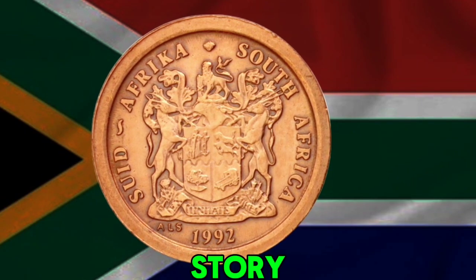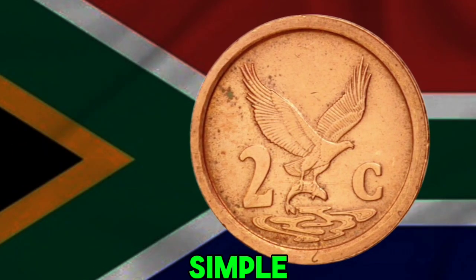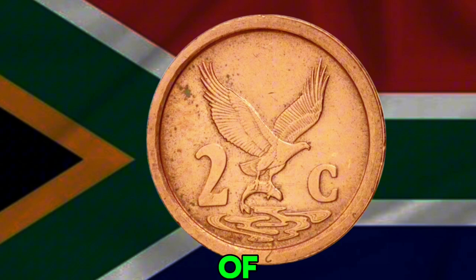What makes this story so remarkable is the humble origin of the coin. It was meant to be a simple, everyday piece of currency.